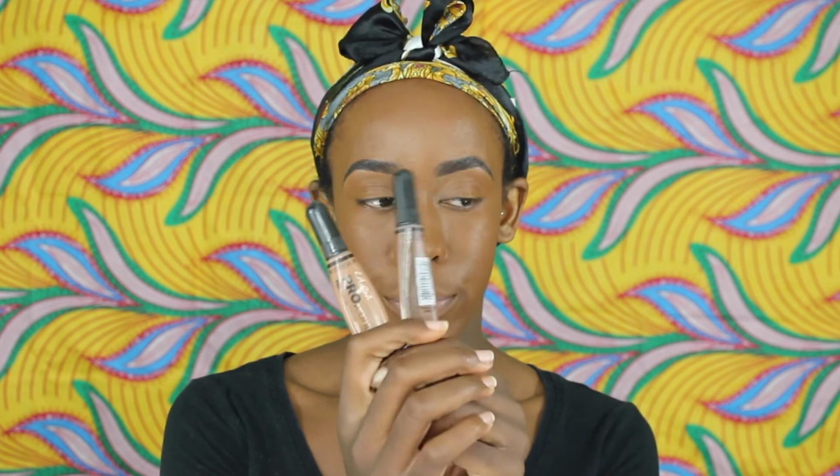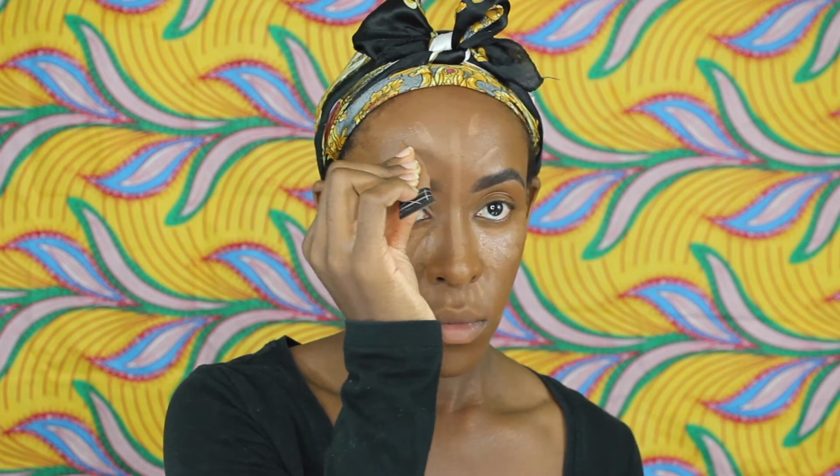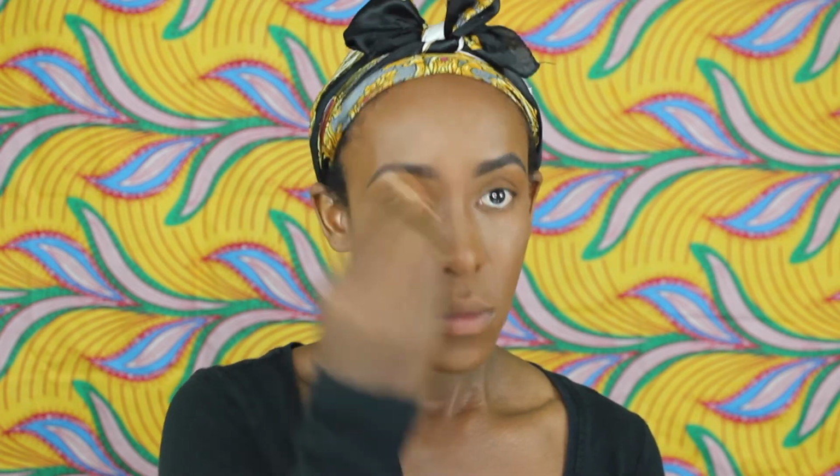Next step is highlighting and contouring. To highlight under my eye, I'll be using the LA Girl Pro Concealer in the color Beautiful Bronze, and I'll just be applying that straight from the bottle underneath my eye. I will also be applying the concealer to the bridge of my nose, just above my jawline, and just a little bit on my forehead to highlight those areas as well. Now using the Mayi Cosmetics flat concealer brush, I'll be spreading the concealer a bit more evenly around those areas. To give the concealer a smoother finish, I'll be going over the concealed areas with a blending sponge.